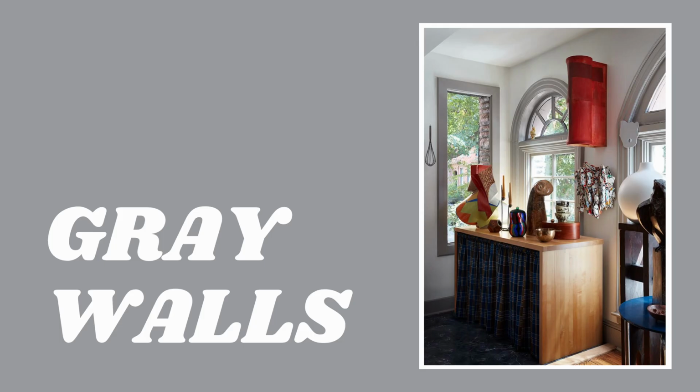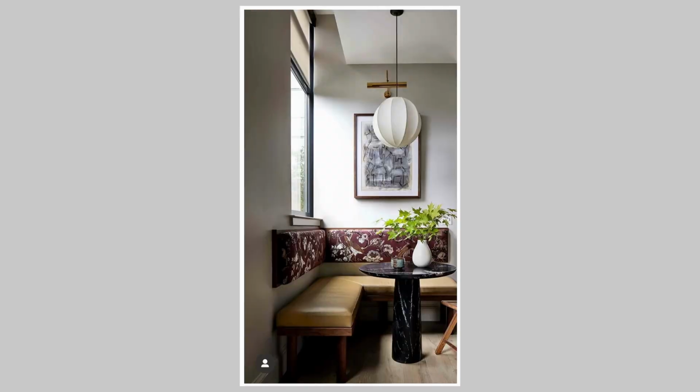I feel like everyone has been steering clear of gray walls lately, but a light, warm gray like the one that they've used here, I think is really lovely. Super versatile and easy to work with. And it adds a richness to this space that I think would have been lacking if they had just gone with white. It just ups the level of sophistication.